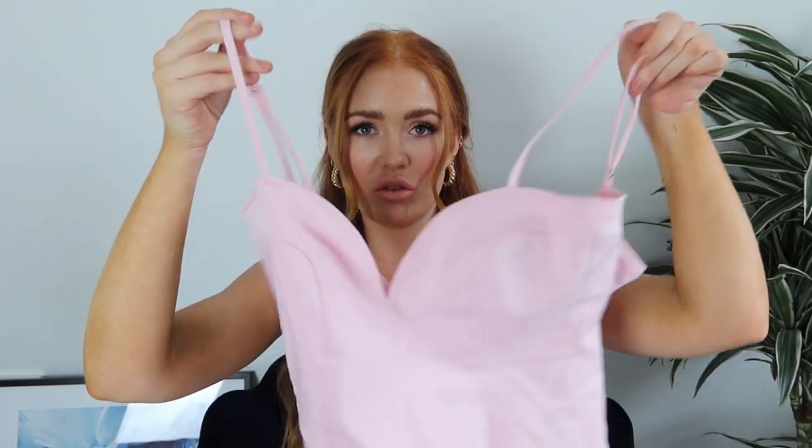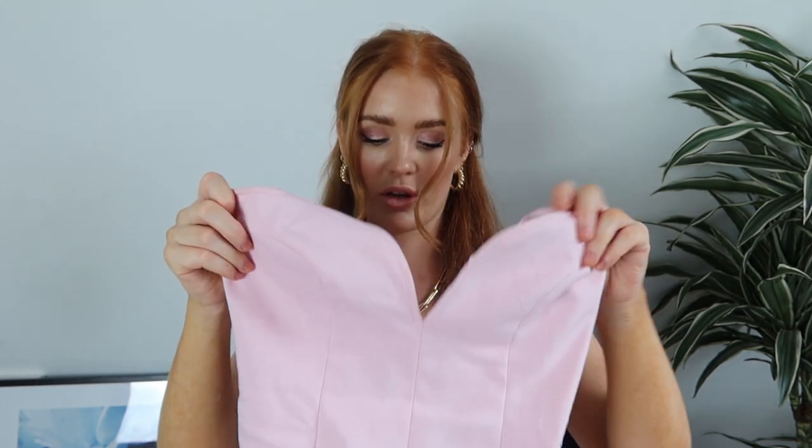So apart from the blue top, the first thing I got was this pink bodysuit. I feel like I've gone baby blue and baby pink. Oh, that's the back. I've actually already worn this out. It's got this really sweet sweetheart neckline, and it's really thick, not boned, but it almost looks like it is. It has this corset kind of vibe going on. It's just really, really sweet with a pair of jeans.